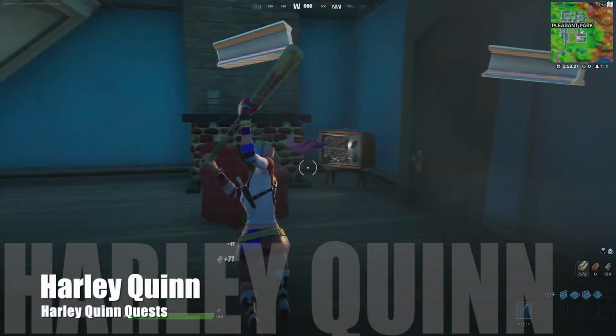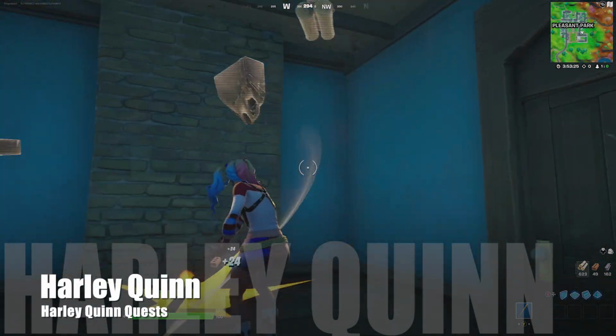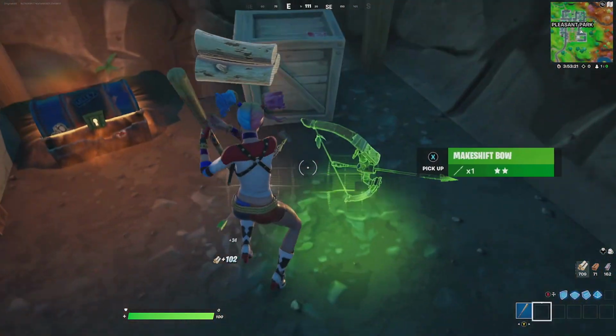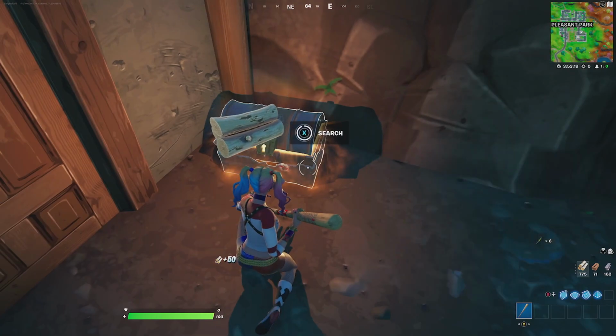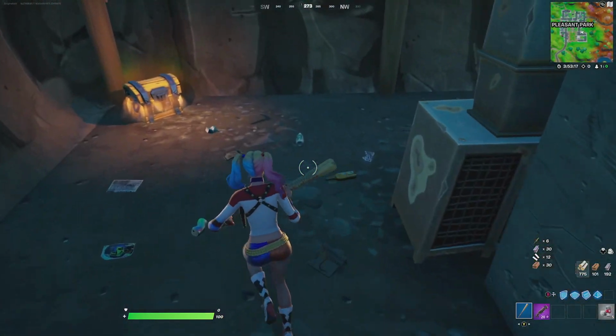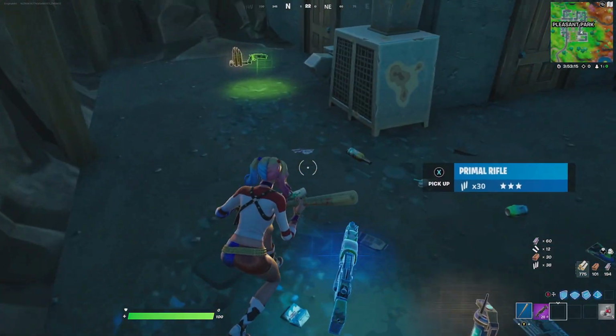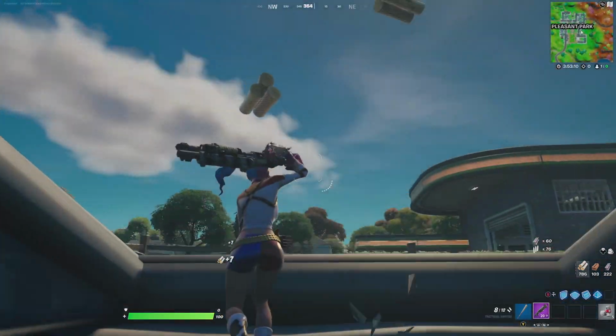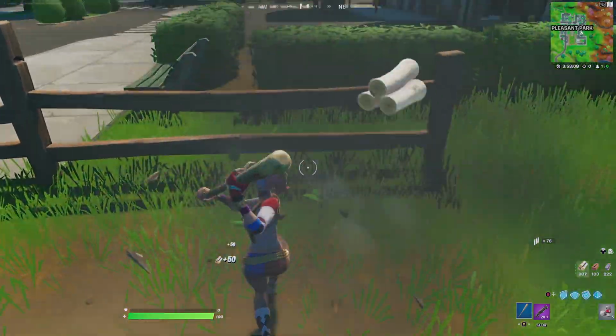So Harley Quinn. Now this is the third time that Harley Quinn actually comes into the item shop, and she's actually a very good skin. I would recommend you guys purchasing the bundle because you do get two harvesting tools basically for 500 V-Bucks instead of purchasing them separately, and the outfit itself is 1500. So how does the outfit stand in 2021?